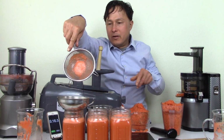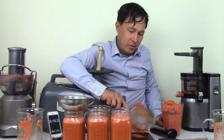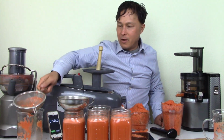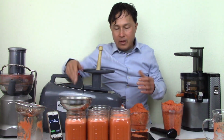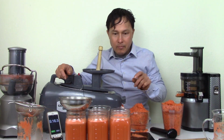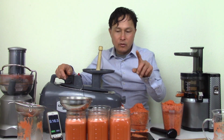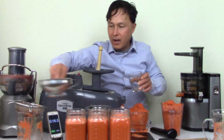And then we got a little bit of stuff left. We'll try to weigh it. 3 grams. Wait, we got a little bit more. 3 grams. All right. So that's what we got. We got 3 grams. So that's what the end result looks like. And this would be a totally fair comparison. Yes, the Nama made a hair bit more than the Green Star Pro for sure. But once again, yield is only one aspect. Let's go ahead and next taste the juice for you guys.